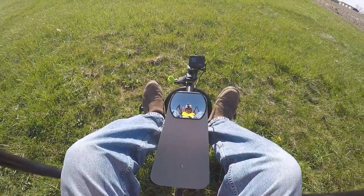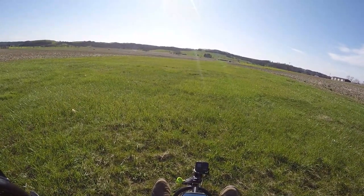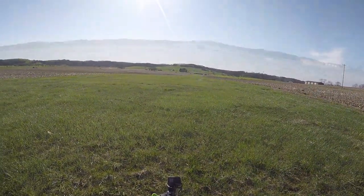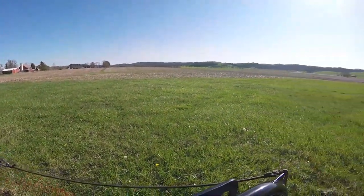Okay, David's down there. Just going to have to wait for some wind here, the right wind. And right now we've got a pretty good crosswind. It keeps shifting. It's first flight out of West Lafayette for 2020. Let's fire this thing up.